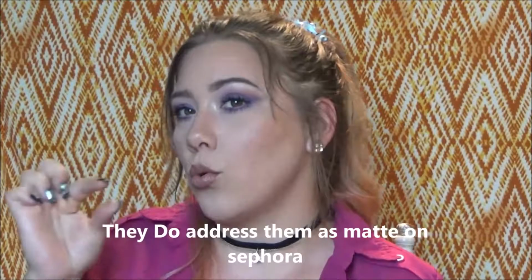Now if you are a die-hard, and you look on Sephora's website and see this picture, these look completely matte, but they're not. I'm not sure if they actually address it. I haven't even looked, to be perfectly honest, but I did see the pictures when I purchased it. But yeah, I will put that in right here.